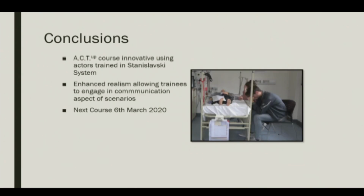So we have fortunately been able to continue running this course. We felt that it was innovative in the use of these actors trained in improvisational techniques, and that trainee engagement was at a really high level. I don't know if anybody was up at our workshop that we ran in the last session, but we went through one of the sudden infant death scenarios in front of the group, and it is very powerful.